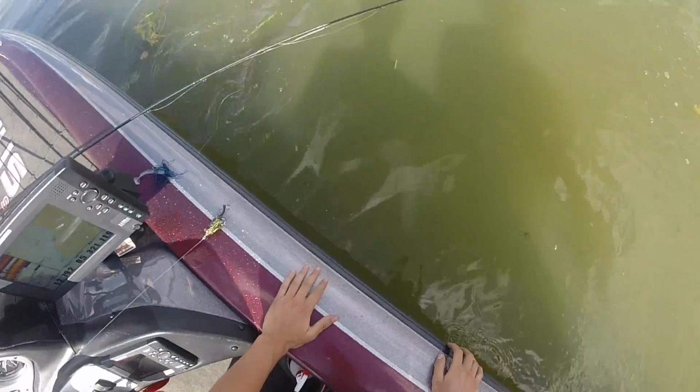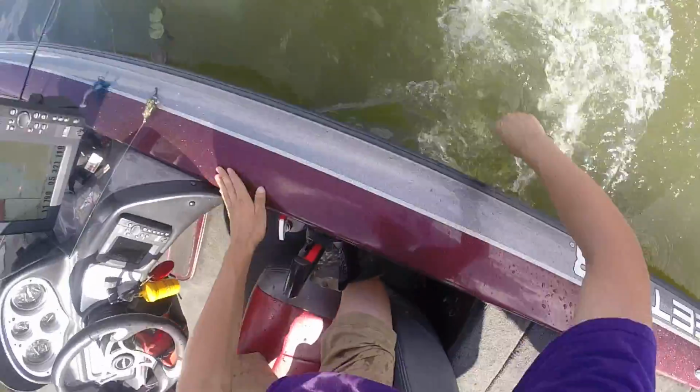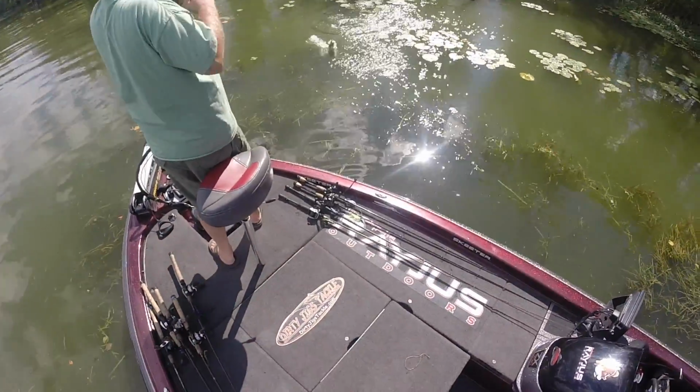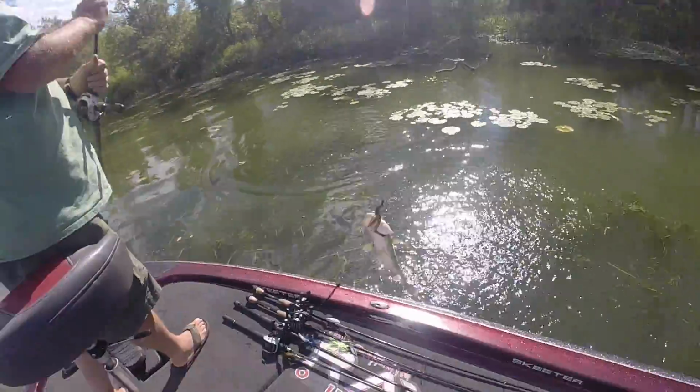That's a big head on that sucker. Small one. Another small one.